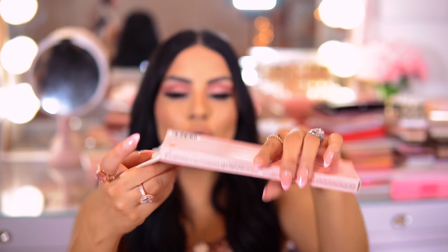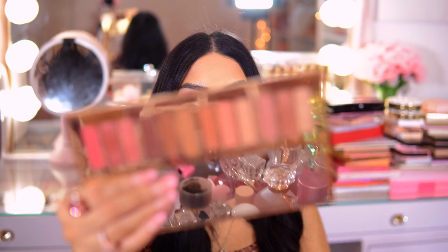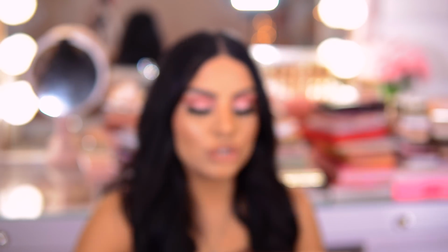The box is so beat up now though, but this is what the packaging looks like. As you guys know, this is one of my favorite rosy palettes. This is so beautiful, so pretty. I'm definitely not getting rid of this. I paid so much money for this and I do use it all the time.